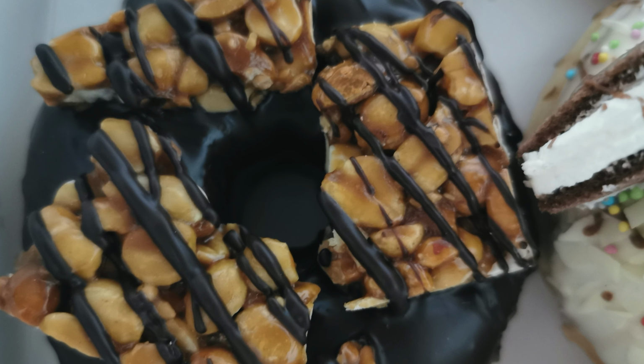To our second day, let's see if this donut still tastes good and if they're still soft. You can still see the sprinkles donut. My daughter decided not to eat them on the first day, and that's the cheesecake donut. So yum.